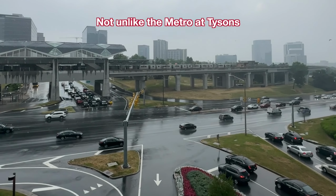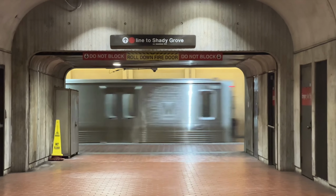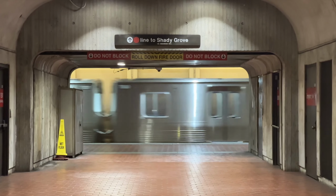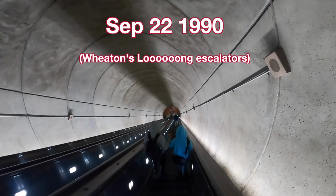In the late 60s and 70s, when the Metro Red Line was being planned, the station was originally planned to be built overground and would require the demolition of about 15 buildings, but local opposition was successful in getting the line built underground, and underground it is. Plans for the station were solidified in the late 70s, and the station opened on September 22nd, 1990, along with Wheaton Station, the next station going north.